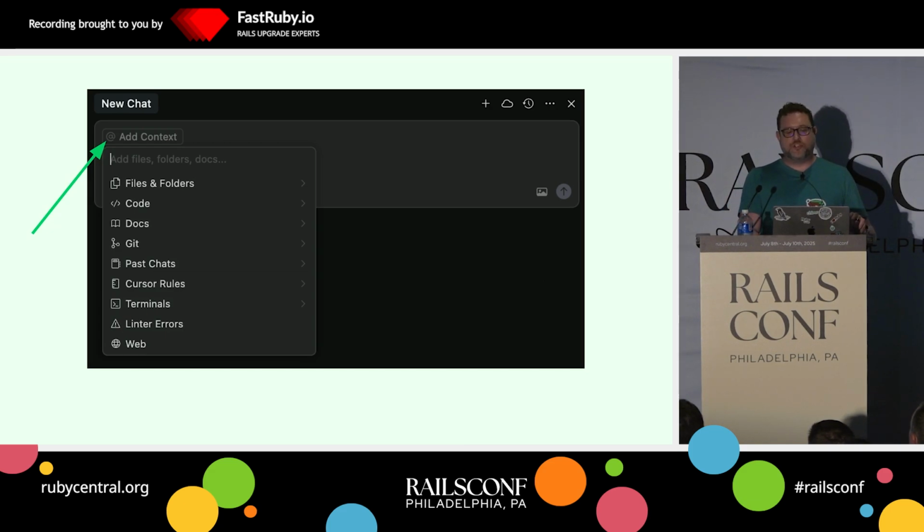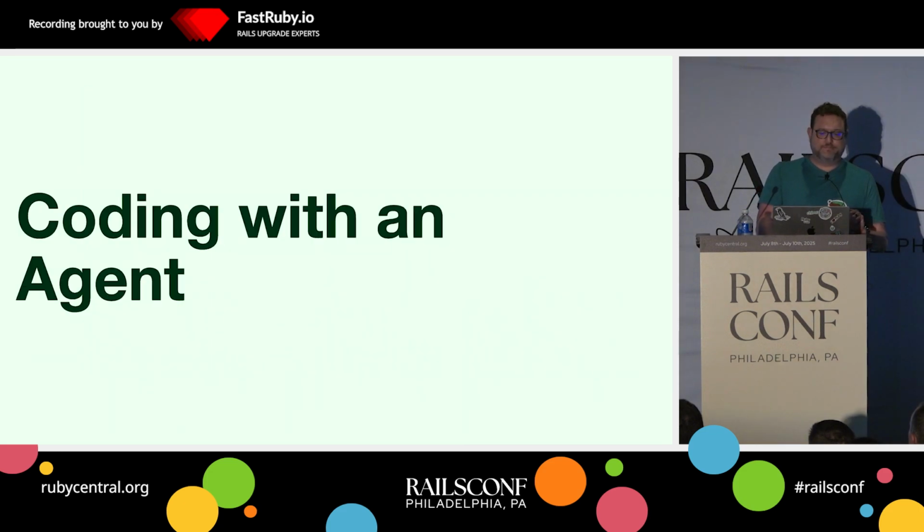Now let's talk more generally about how you can actually use coding agents to get work done. This section applies to all coding agents, not just Cursor. Different agents have different strengths and weaknesses, but we're finding that a lot of their overall features and intelligence is converging pretty quickly. We're often seeing multiple updates and releases from these various tools every week.